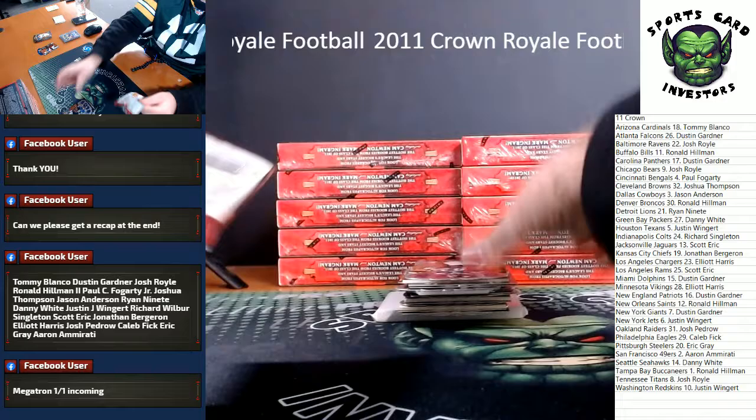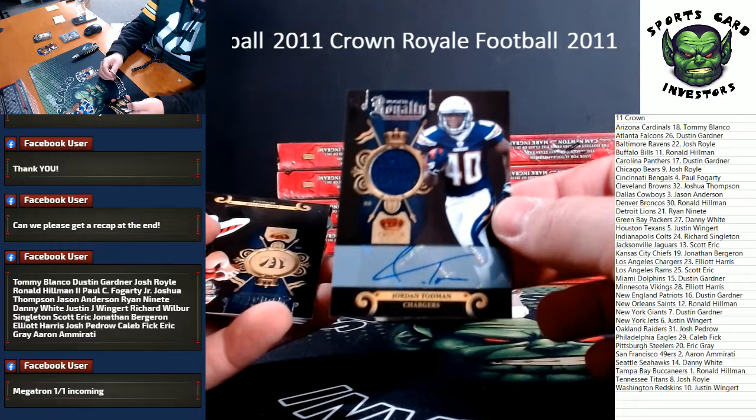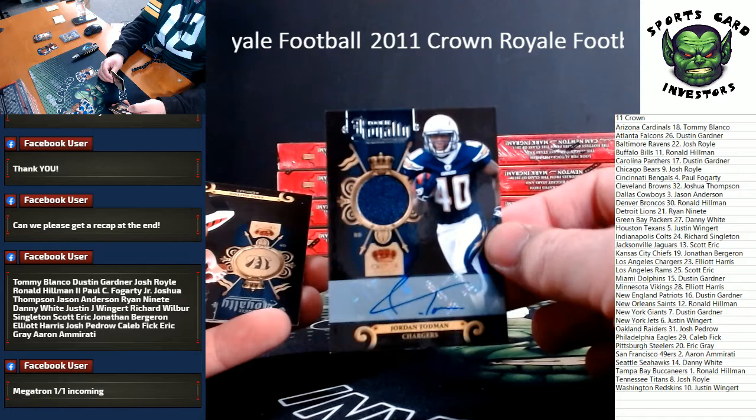Box two. Good luck. We got Lee Evans. We got jersey auto of Jordan Todman, going out to, I don't know. Jordan Todman to the Chargers. Rookie royalty. Elliot Harris with the Chargers in this one.